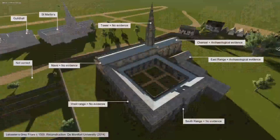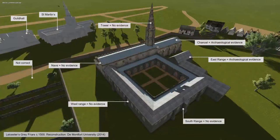So we can take all of that evidence and start building it into a model. In this instance, it's a more immersive model, a computer-generated model that we can rotate round, fly through, and create a motion film of as well. But you've got to remember, this was created by De Montfort University in 2014. Our thinking has moved on a bit since, and there are some evidence errors in there as well. So this is showing you where we've definitely got known evidence.